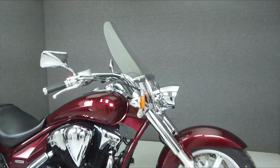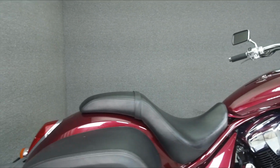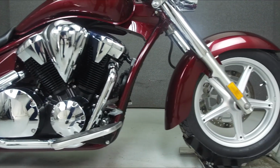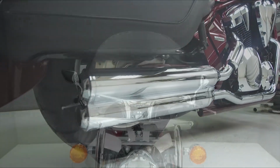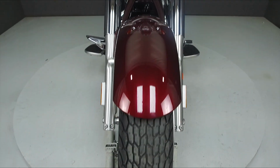Today we're taking a look at this 2011 Honda Interstate with 11,850 miles, powered by a liquid-cooled 1312cc V-twin engine with a 5-speed transmission. The Interstate puts out 74 horsepower at 5,000 RPM and 90 foot-pounds of torque at 2,250 RPM. It has a seat height of 26.8 inches and a curb weight of 712 pounds.